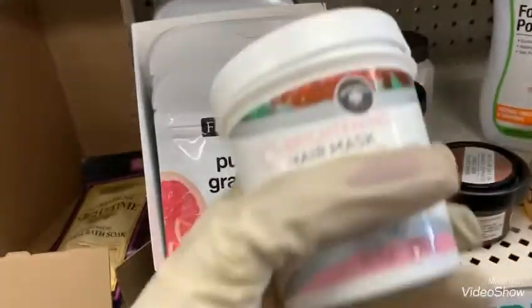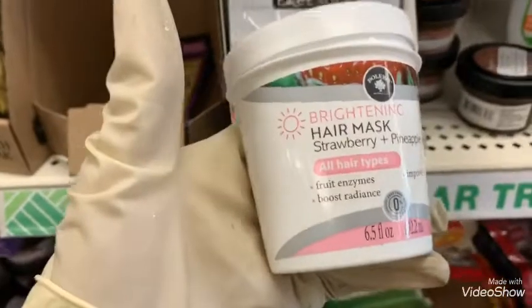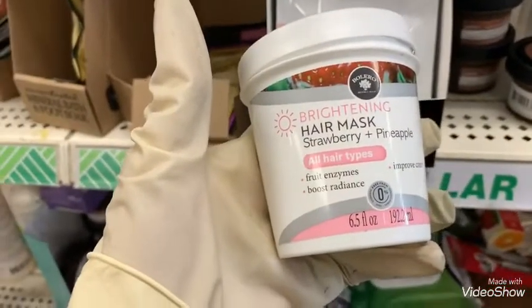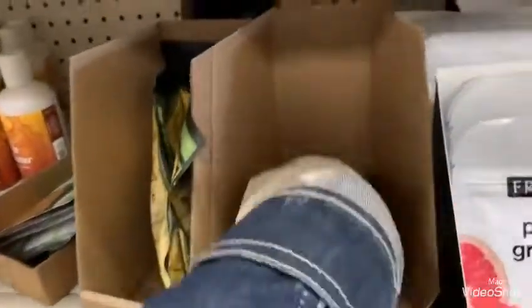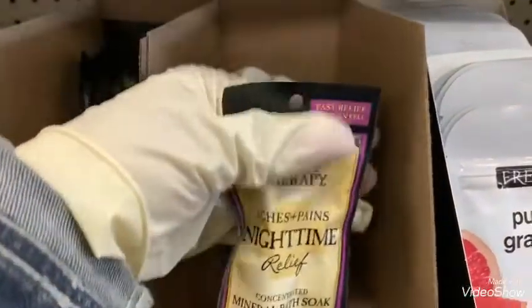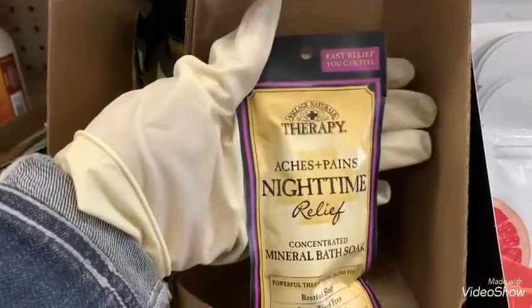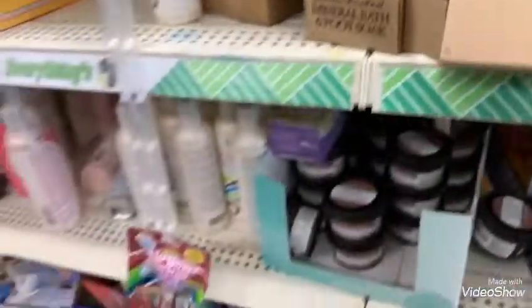This one, I wonder, is halfway open. You see that? It's the Brightening Hair Mask, Strawberry and Pineapple, all hair types. From Bolero. I wonder what it does, but let me get that one. And let's continue on. We got this therapy. Aches and pains nighttime relief. See what else they have.